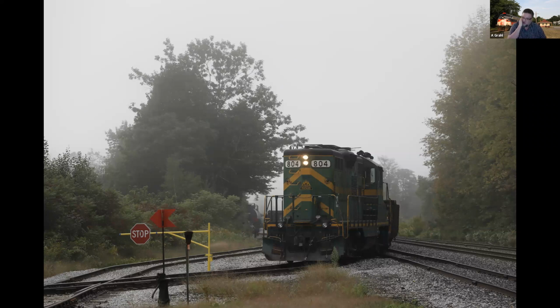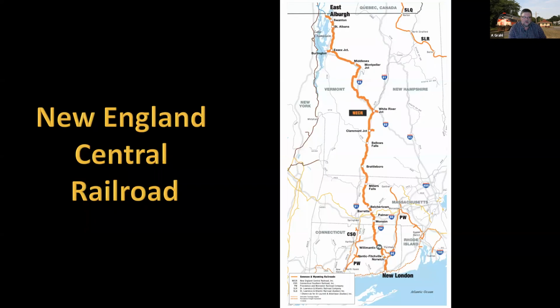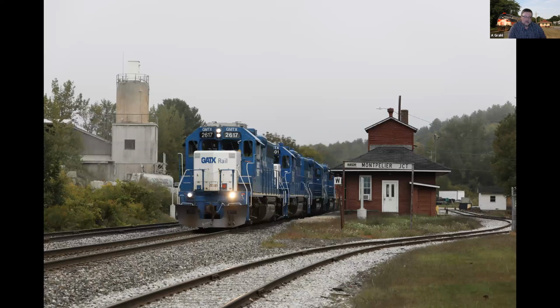This was actually a day trip from New York City. I left at like 1 o'clock in the morning, got up there, took pictures of the RDCs, and got in position to work on the New England Central coming south. Actually, it was a detour train for Vermont Railway over the New England Central.